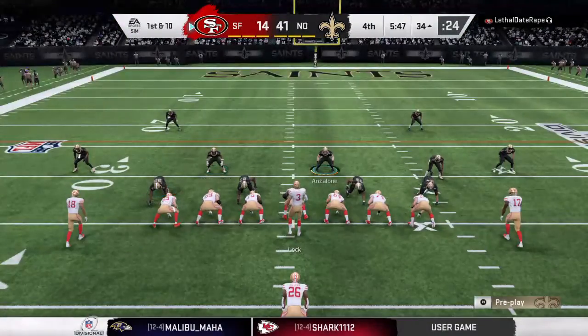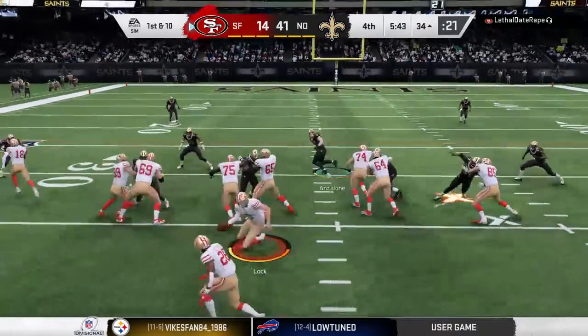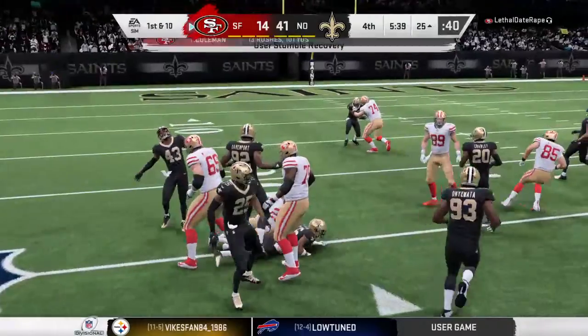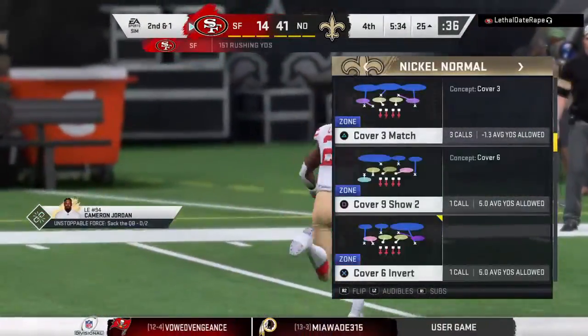From the 34 now, here's first and 10. Let's go, tight end. Let's go right here. Coleman. And he's going to get a solid gain of 9 before being brought down. Second and right at a yard.